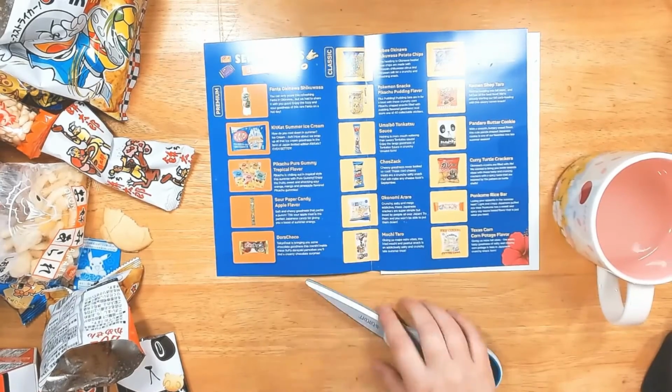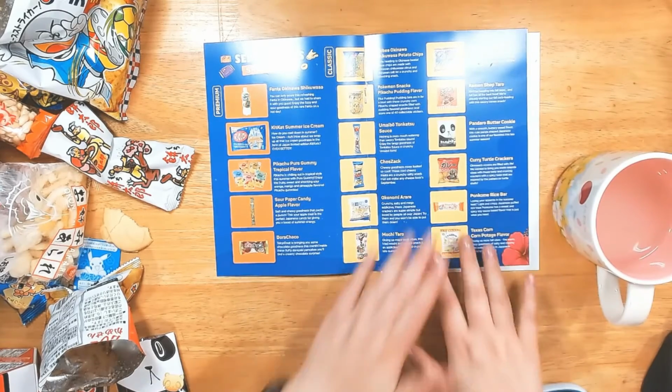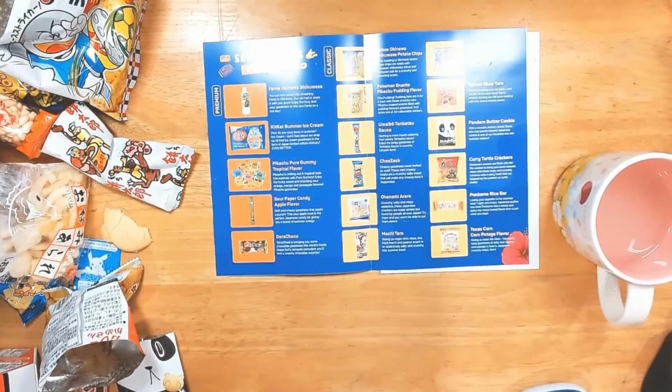Okay, so our second last premium snack is called Pikachu Pure Gummy Tropical Flavor. And it says, Pikachu is chilling out in tropical style this summer with pure gummy. Enjoy the fruity, sweet, and shocking sour, orange, mango, and pineapple flavored Pikachu gummies.